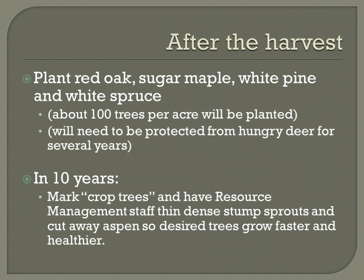So after the timber harvest, what we would do is plant red oak, sugar maple, white pine, and white spruce. All told, we'd plant about 100 trees per acre to supplement what's already going to be growing out there, which will be aspen, birch, red maple, and anything else that grows better with more increased sunlight. And it's possible that they can escape deer, although we'll talk about that in a minute. If there's enough trees, sometimes the deer won't get all of them.